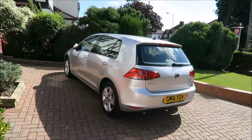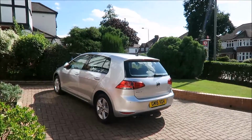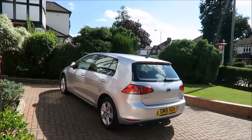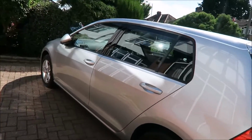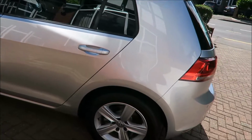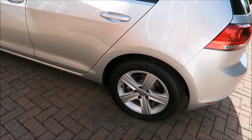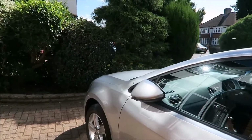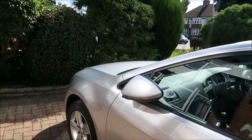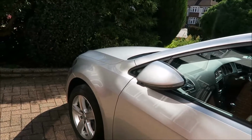This is the car from the back. There's different detailing to the rear lights, different swaging lines down the side of the car, quite different wheels. And the wing mirrors fold in automatically when you lock the car, but you don't have to have that feature on if you don't want to.